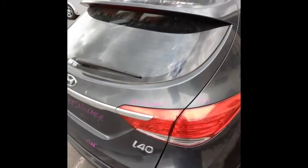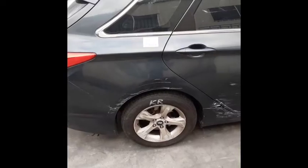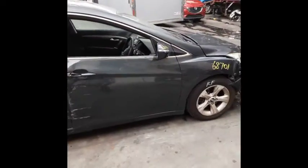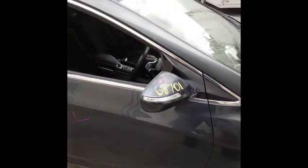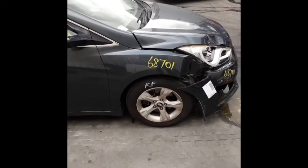Right-hand rear garnish light. Right-hand tail light, right-hand rear 16-inch factory rim with good tyre. Both right-hand doors have sustained damage from an accident. Right-hand electric door mirror with indicator. Right-hand front 16-inch alloy with good tyre.